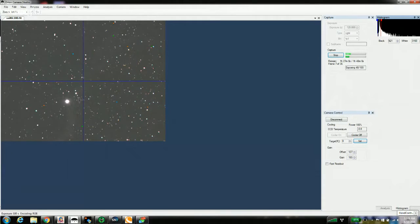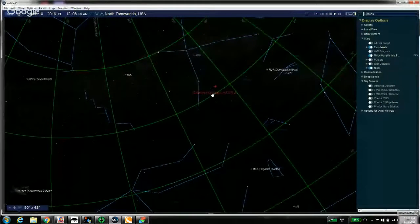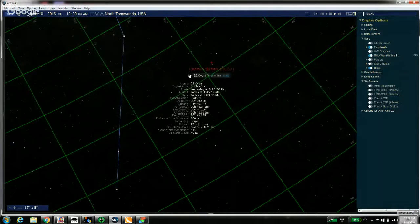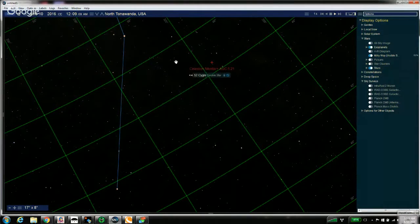The star that is right there is called 52 Cygni. I'm going to pull that up right here and zoom in so you can actually see where the star is in the sky. It's going to be this one right here. It's 52 Cygni is what it's called. That's where the nebula would actually sit right here. It actually goes right across 52 Cygni.